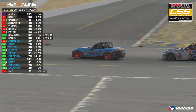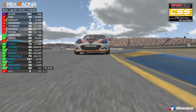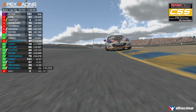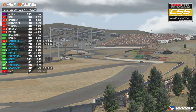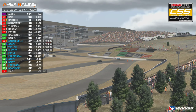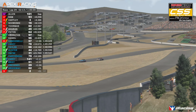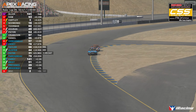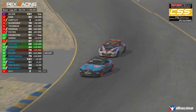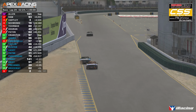Let me remind our viewers of the point standings. Overall, right now, John Allen is in the lead with 163 points. Second place is actually Hartley with 160. He's 3 points back. Third is Horan. Fourth is Schwenke, currently running fourth in this race. Mike Dam has had some struggles. He's all the way down in 7th place. He didn't run the Suzuka race. He's been 9th and 10th, and Laguna Seca was disastrous, just a terrible night. So he needs a finish.